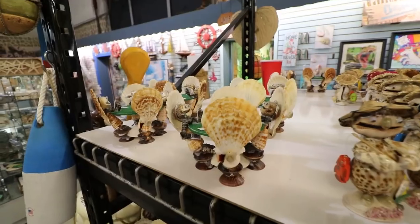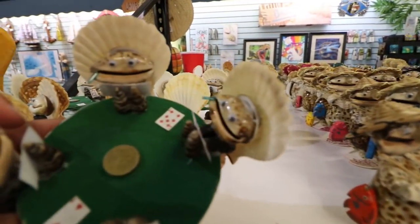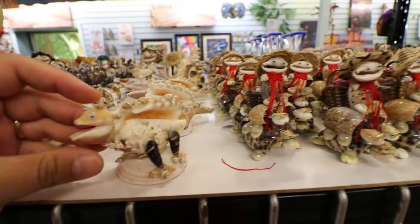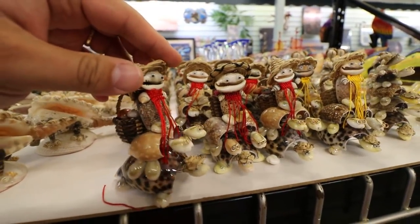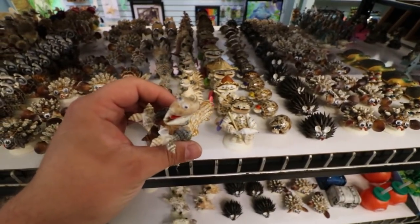Interesting. Here's my favorite type of shells, these little clam men. These guys are smoking cigars and playing poker. These are little shell fishermen. Ooh, I like that. That's like a dinosaur made out of a shell. And there's a guy riding three turtles, bobblehead turtles even. So good. Dino shell monster.